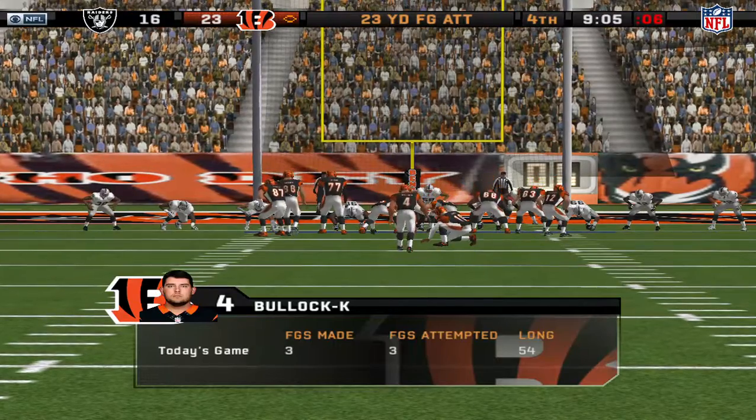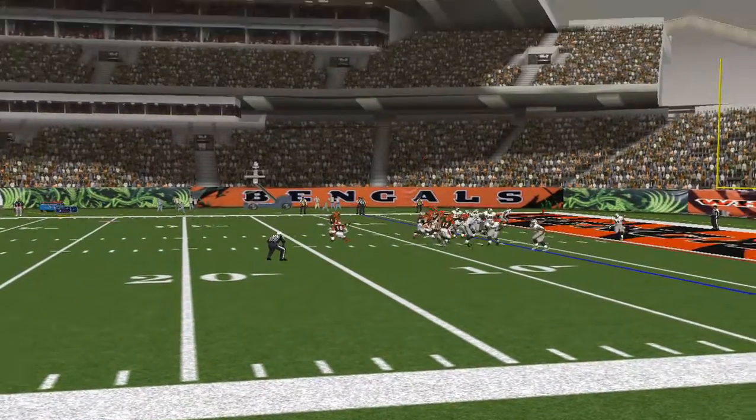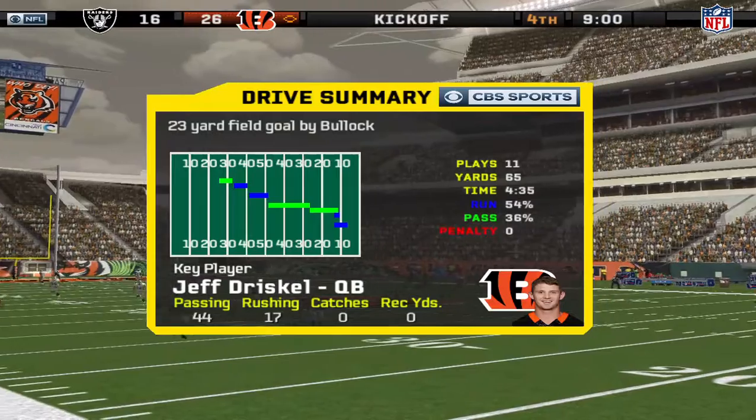I think so. When you've got the lead, you don't have to try anything fancy. This will be a 23-yard field goal attempt. Just tack on the 3 and put the game in your defense's hands. And that field goal gives them a double-digit lead, up by 10 points.